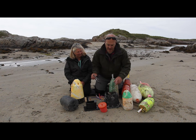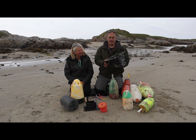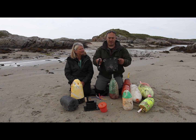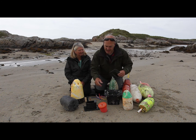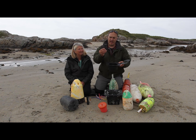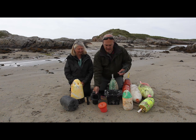Something else we have are parts of traps. This is a funnel of an American spiny lobster trap, or crawfish as we call it. This is the trap funnel of the Florida stone crab traps, and this little tiny thing that looks like a domino is the latch that holds the trap lid in place.